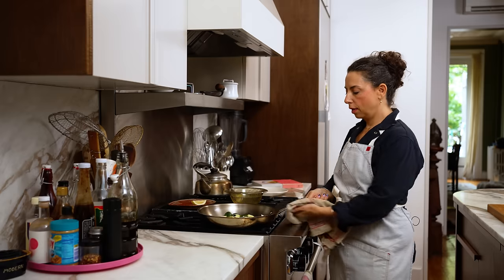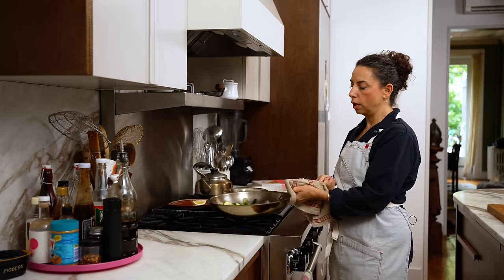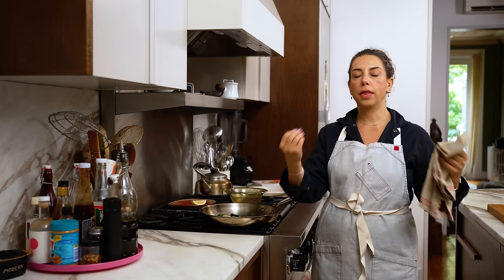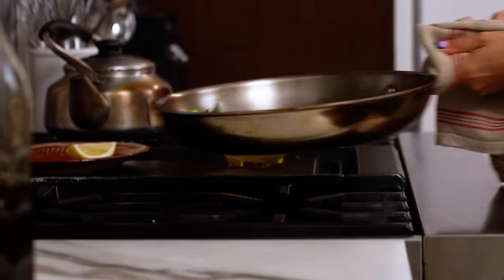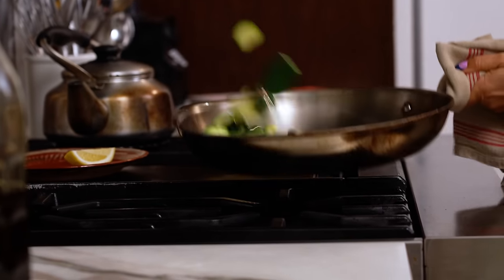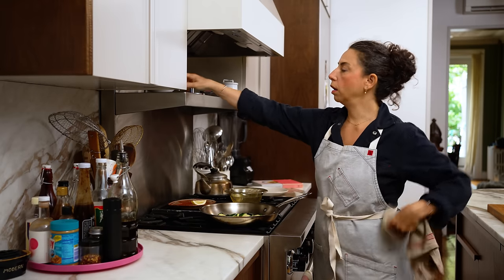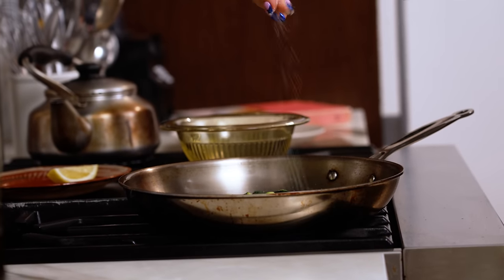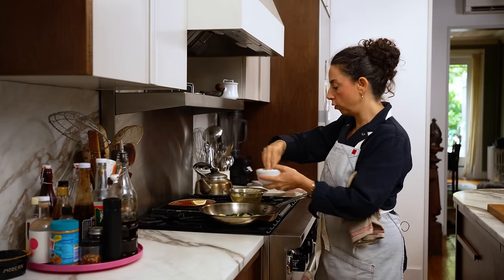And the first thing I'm gonna do is just toss to coat these with oil. Making sure that the vegetable is covered in oil is actually going to help it cook, because the fat is the thing that is carrying the heat from the surface of the pan to the vegetable. Without oil, you get charring. With oil, you get browning. But now that they are tossed, I'm gonna season them, and I'm gonna try not to move them too much while they cook, because that's gonna encourage the browning.